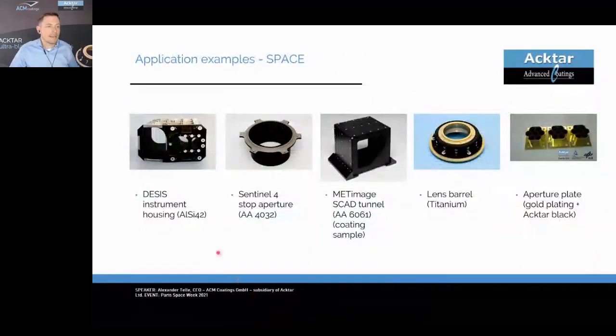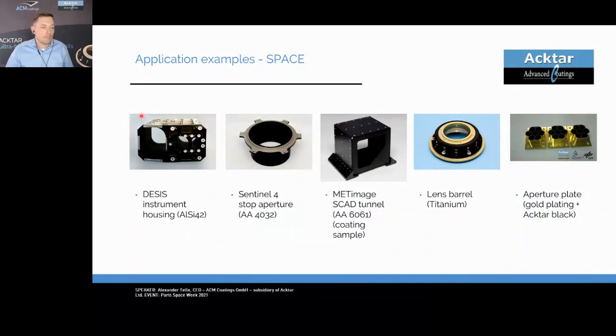Here, more detailed some application examples and how a typical part where we have applied the coating looks like. Here on the left side, an instrument housing. It's from a special aluminium silicon alloy. Here, a very typical aperture as an optomechanical part, also from an aluminium alloy. Here, a quite big unit for the mid-image project. It's also from aluminium. And here this is an assembly. It's a sheet metal assembly, and it's not only a single unit. Here a typical optomechanical part from titanium, and here a coating, a combination from gold and Acktar black coating.